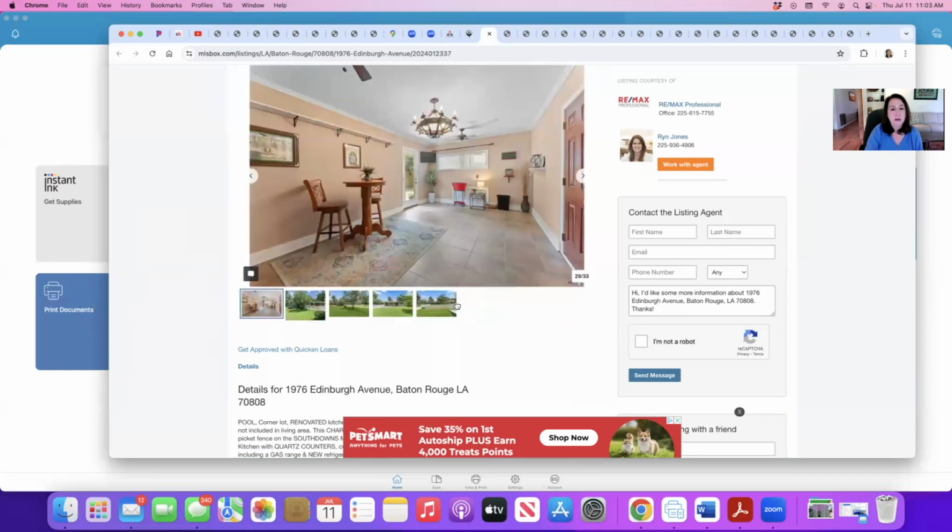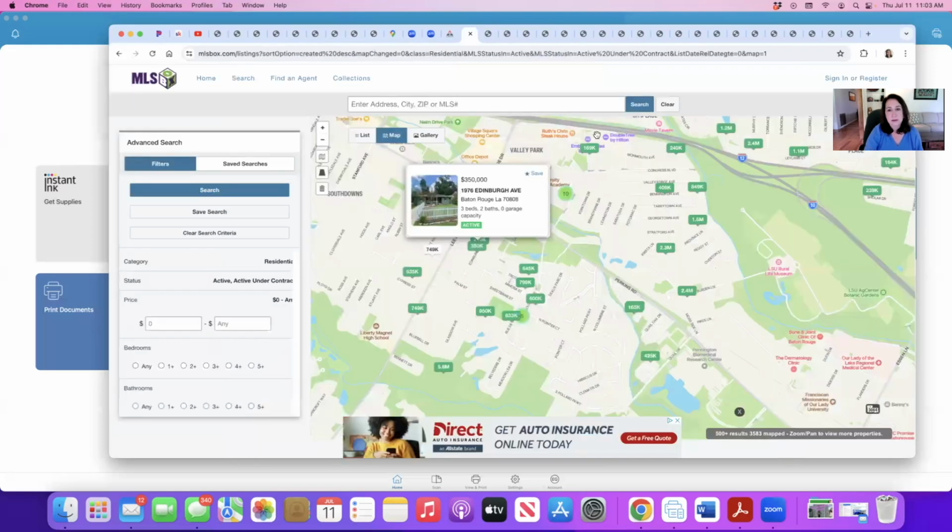So this is in the middle of Southdowns. This is Interstate 10 right here. So it is literally 5 minutes to the interstate if you wanted to get around. Perkins Road is another main artery we have in Baton Rouge. So when the interstate backs up, we end up heading down Perkins Road.